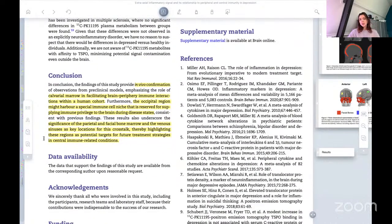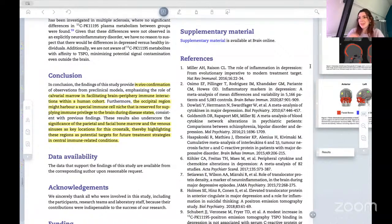So yeah, I hope you got the main message that this extra-axial area is or could be contributing to how some illnesses or disorders are developed, and there might be a way that we can alter treatments to target precisely this mechanism and understand more about this crosstalk between the different immune systems. So yeah, that was short, but yeah.